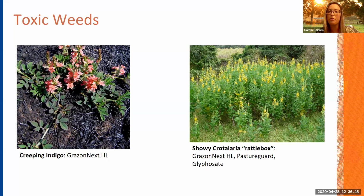To the right, I have showy crotalaria, also known as rattlebox. It gets this name because when the seed pods dry out and you walk through them, it sounds like the rattle on a rattlesnake. And showy crotalaria likes to grow as it's shown in this picture. It will get pretty tall, 6 to 12 feet tall, and it has a beautiful yellow flower. And showy crotalaria, in comparison to creeping indigo, is what we might consider acutely toxic. Crotalaria can be a little bit more harmful in the short term for your animals. So I always urge people to not just focus on the toxic weeds that have a reputation like creeping indigo, but be on the lookout for these other toxic weeds that might actually present a bigger problem over a shorter time frame.